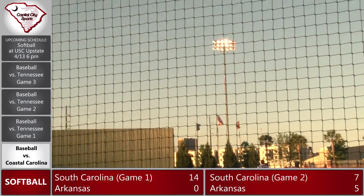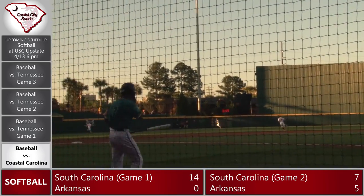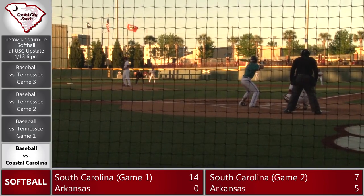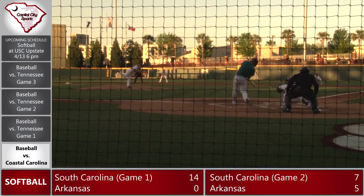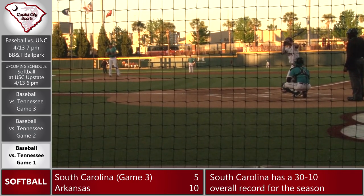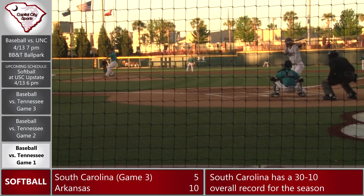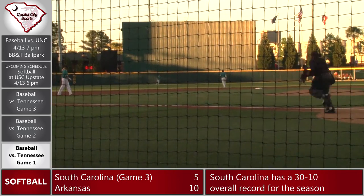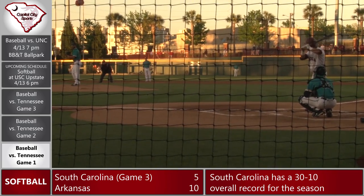Coastal Carolina, top of the first, Anthony Marks getting things started with a double to left center field off of pitcher Taylor Widener. Widener would settle down here as he strikes out Zach Remillard to end the inning. We head to the bottom of the first. After a Gene Cohn flyout, it is LT Tolbert getting things started for the Gamecocks, picking up a single to center field. That is the first hit of the game for South Carolina, 27th hit of the season for Tolbert.